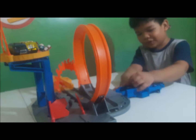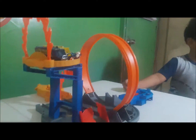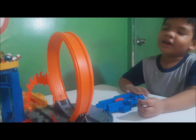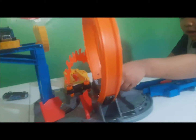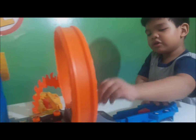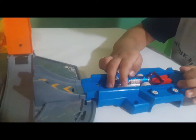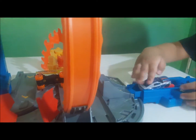Other car. I think that's two. Okay, that's three. Whoa! Okay. That's very cool. I saw it. Whoa! He said more power. Uh oh. Whoa, two cars! Come on, bring in the fire. Oh. Got stuck. The other car. That one's going to fly.